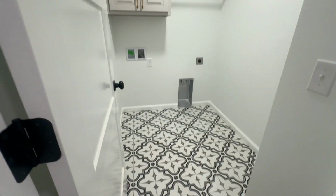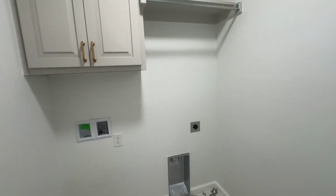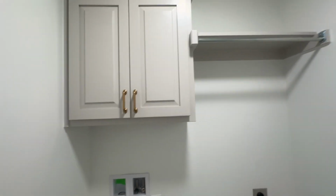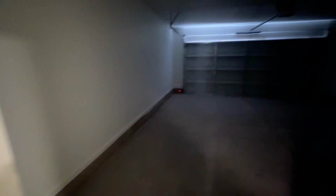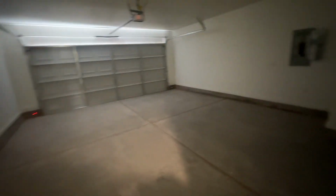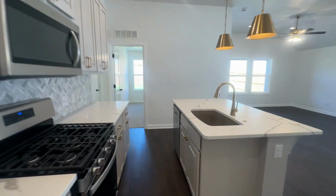And then when you come through here, you have your laundry. So this tile, you'll see it again in the other bathroom, but a good sized laundry where you can have your stuff here, but then maybe also put a hamper or something right in here with a cabinet and your basic rod. Through here is your garage. Not a ton to see, but you can see it's just your basic garage out through here. And then as we come back through here, we'll see those other bedrooms.